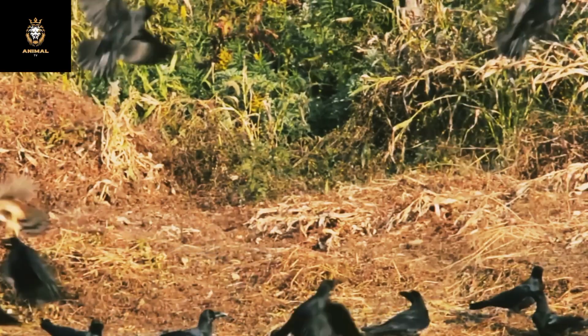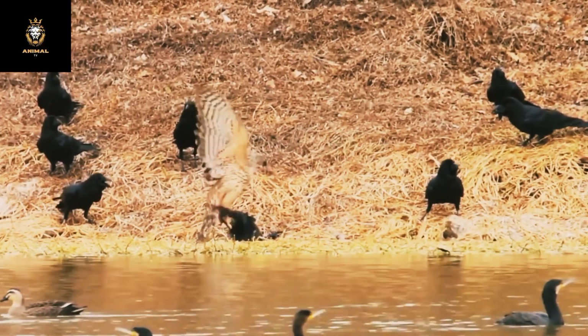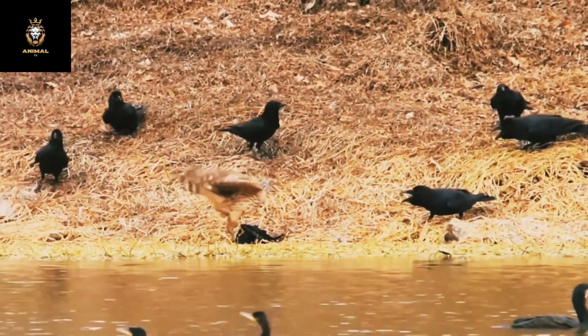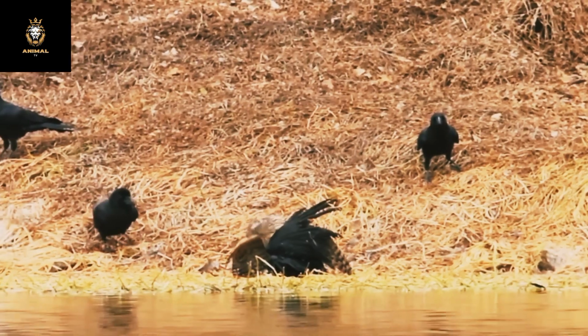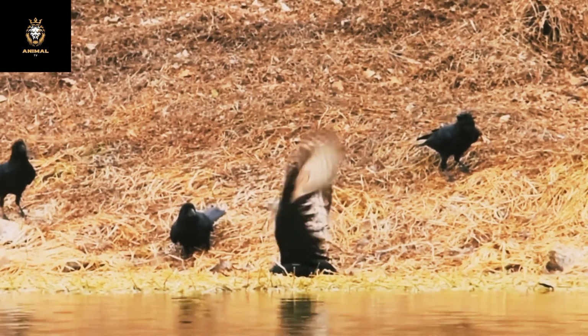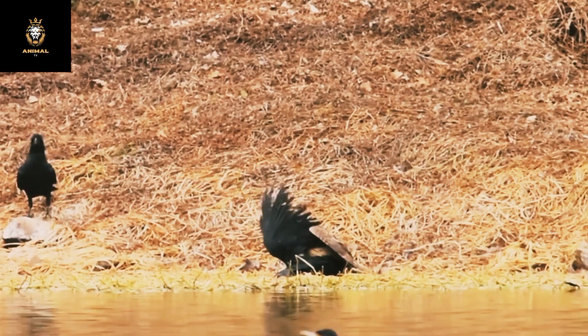The hawk eventually moves location with his prey, which is still alive, but the other crows follow the hawk, with all the birds landing near a water hole. Some crows try their luck at freeing their friend, and once again, the bird of prey will have none of it and resists all attempts.